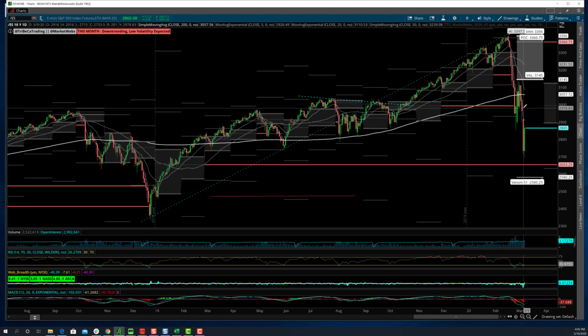I manage two different accounts. I manage a longer term account, as well as a trading account. So in the trading account, I'm taking this one day at a time right now. I did add a little bit to the TTG tactical portfolio yesterday. I did not do anything with that today. So that's the levels there.